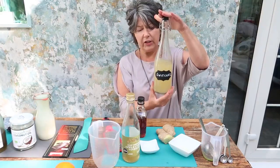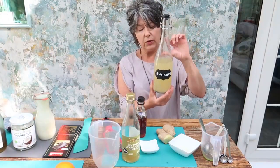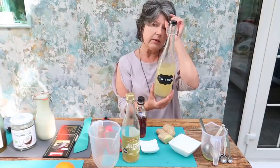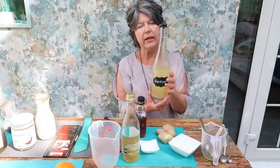So you can put that in the fridge. Don't drink it at that strength because that's too strong. What you do then is just dilute it half and half with some lovely sparkling water, or you can mix it with tonic water as well. If you don't like fizz, then just mix it half and half with normal water, and that will give you the right strength. And it's lovely on a hot day, just served over ice and with a wee slice of lemon.